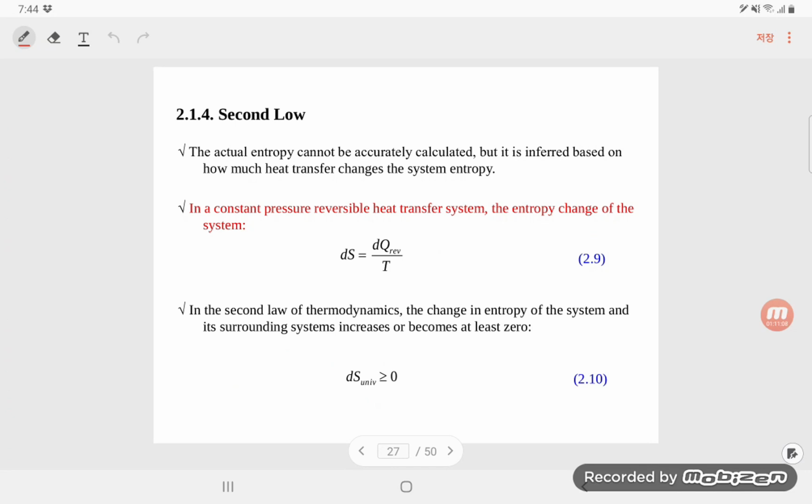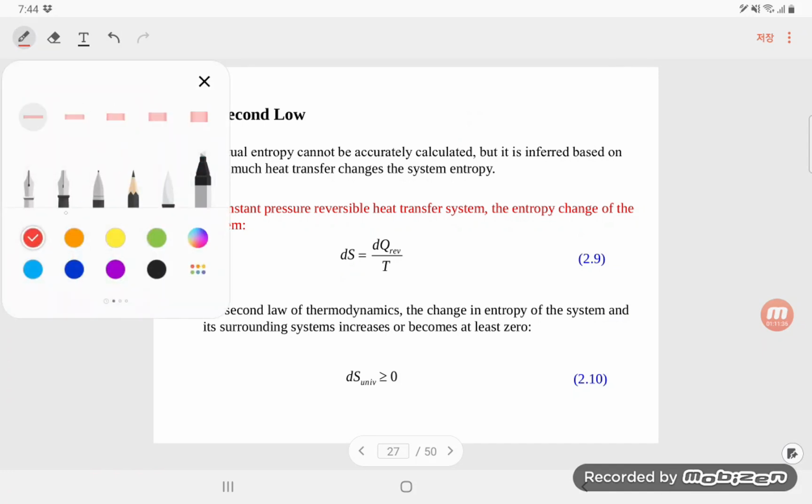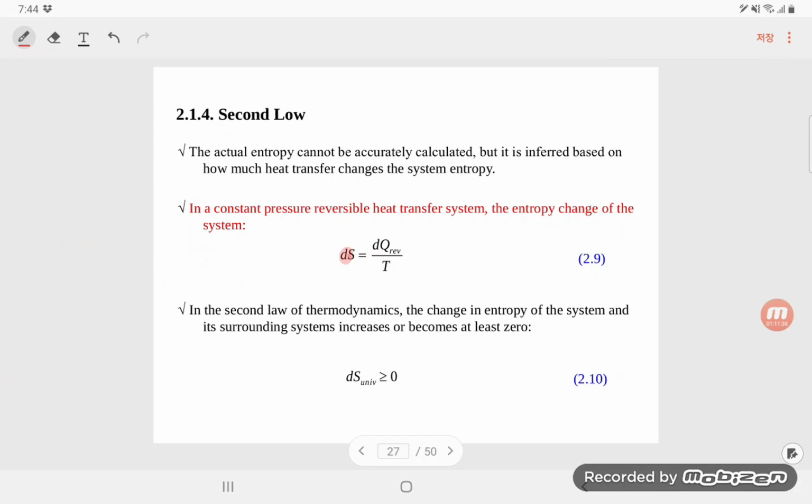So we only use this way, dS. In the comparison way, we only care about the difference between these 2 states. If there is one state and the second state, we only consider the difference between these 2 states. How can we measure it? Okay, this one. So the change of the entropy at constant temperature is defined as like this one.